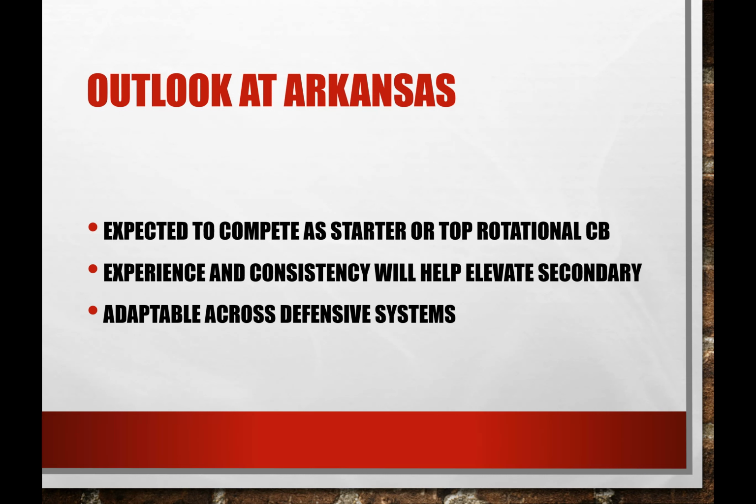And he can do it. He can do both. He can get in that man, or he can play some zone. So really good player here. Really like his experience, and I think he's a good one. They got another good one here.